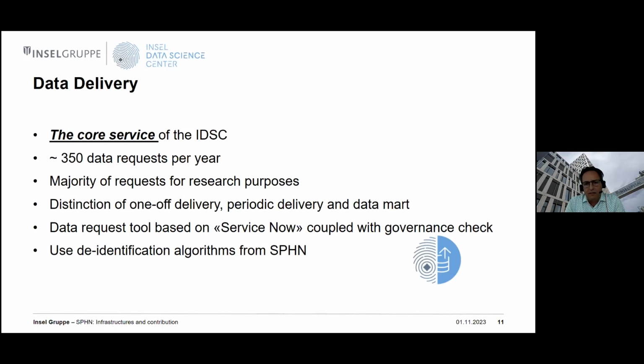The one-off delivery, where we basically hand out a CSV or an Excel file. Periodic data delivery, where people need the data every week or every month or every quarter. And the maximum solution we provide is a data mart, which is a use case specific database where the data is updated daily.